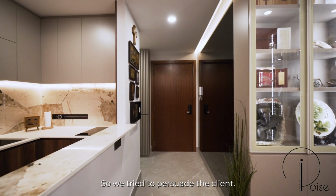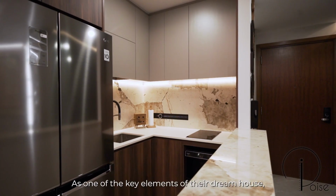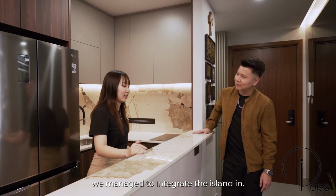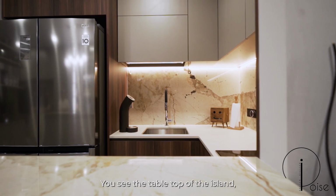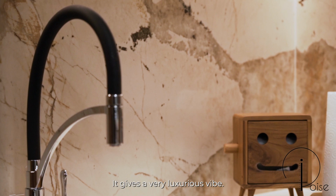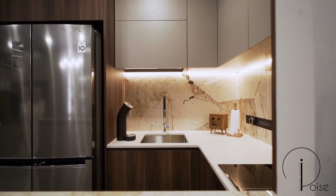So we try to persuade the client. As one of the key elements of their dream house, we managed to integrate the island in. You see the tabletop of the island, it kind of echoes with the backsplash of the kitchen. It gives some very luxurious vibe.